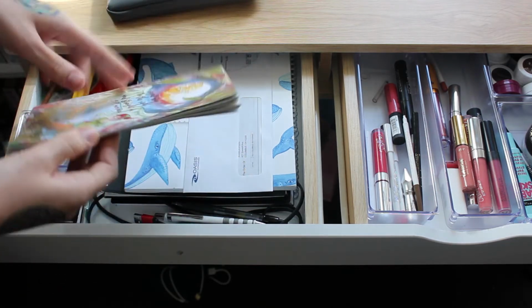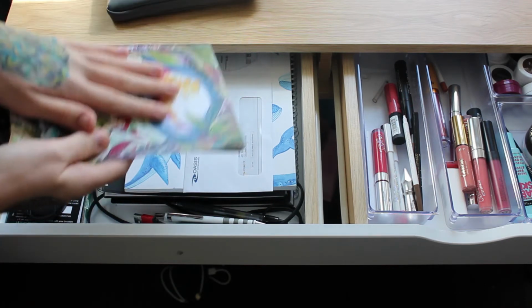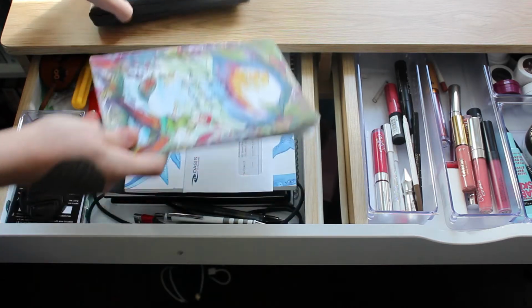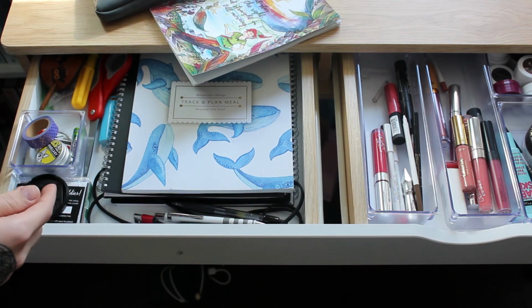This is a notebook that I got from Fairy Loot, and it just has a lot of notes. A lot of this is people's addresses. It also has some questions for Hype or Not. This is usually what I write in. I don't know why that's in there. That's a paycheck. I'm going to move that.